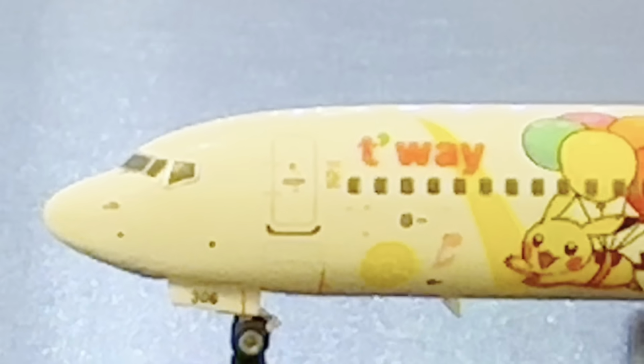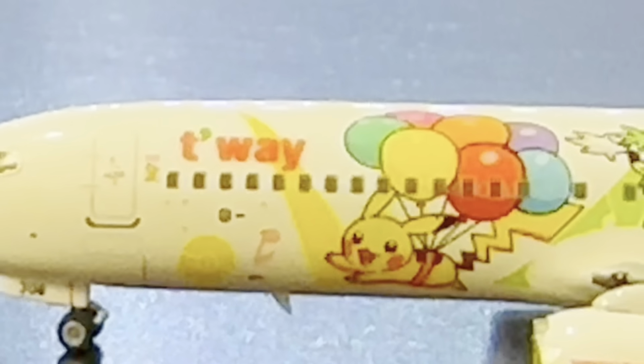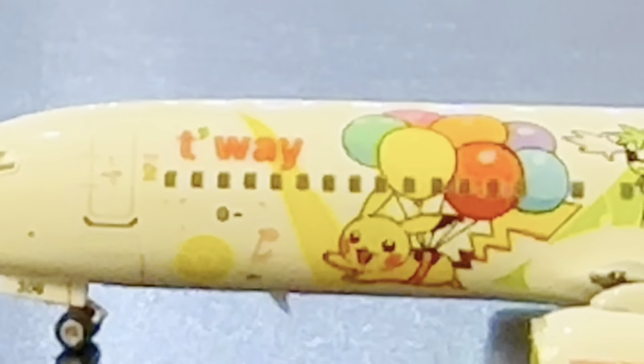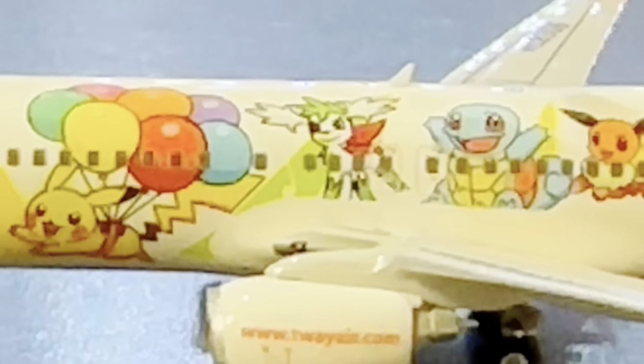Moving along the aircraft, we have our first Pokemon. We'll start off our Poke Party with well-known, world-famous Pikachu. Pikachu will shock your heart since it's an electric Pokemon. Pikachu is riding with a bunch of balloons, so it's trying to identify as a flying Pokemon for the time being. Moving along to the next Pokemon behind Pikachu, we have Shaymin, in its sky form here.